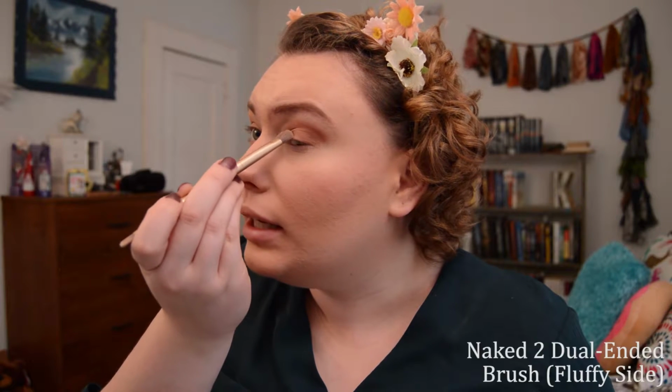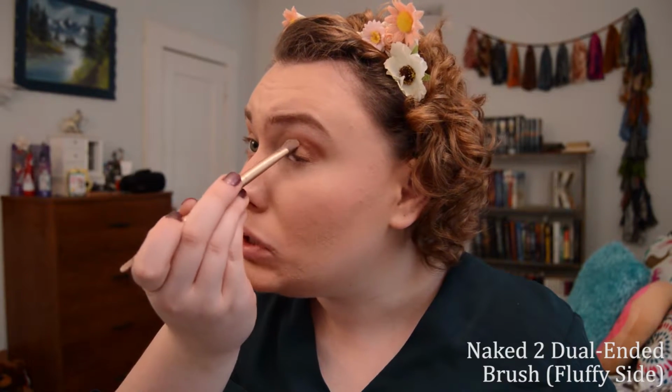And now from the Naked 2 palette, I'm going to take the color Chopper, which is this gorgeous shimmery gold, and I'm going to put that on the lid. It is so gorgeous, and it's a bit more of like a bronzy gold, and we're going to be using a more yellow gold a bit later.